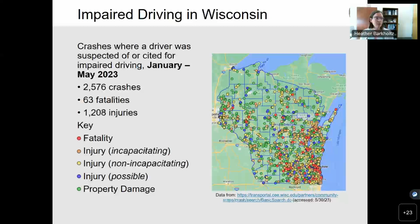This is from a community map of crashes that have occurred in Wisconsin where a driver was suspected of or cited for impaired driving, and each dot on this map is a unique crash, and the color of the dot indicates the severity of the crash.